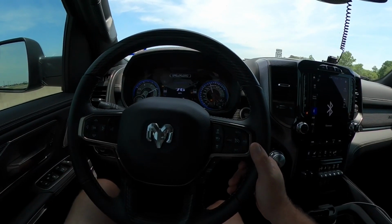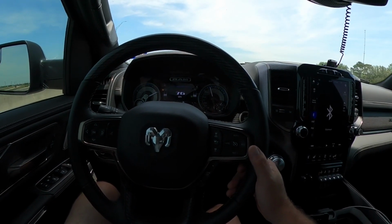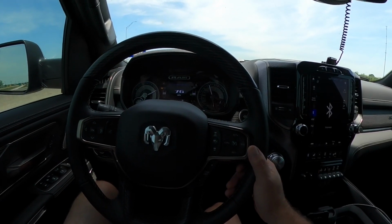Very impressed with the numbers, especially for a 4-inch lift, 35-inch tires, and towing the weight we're towing.